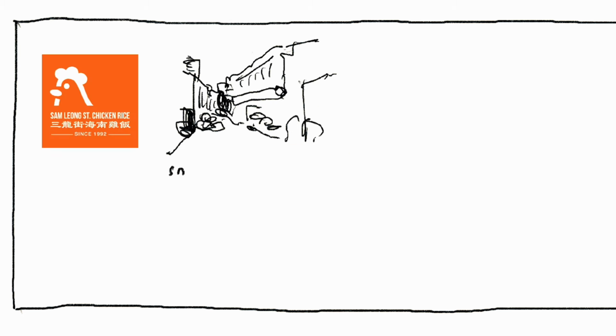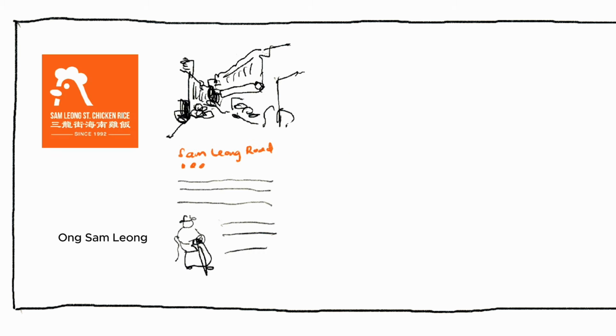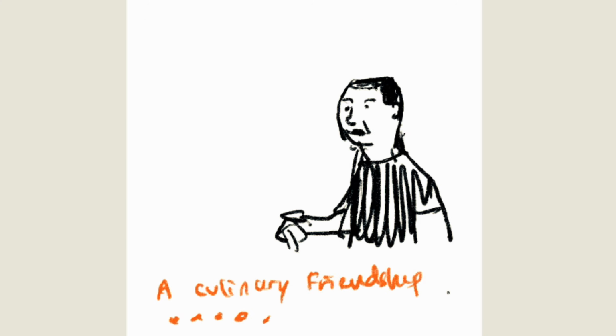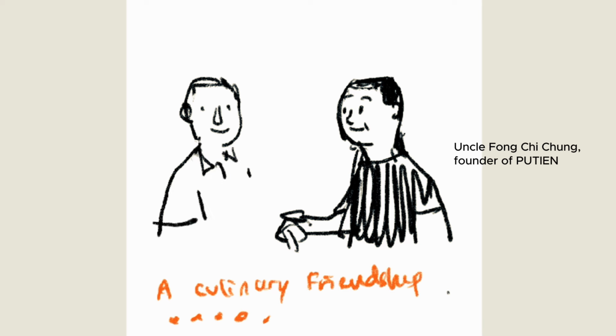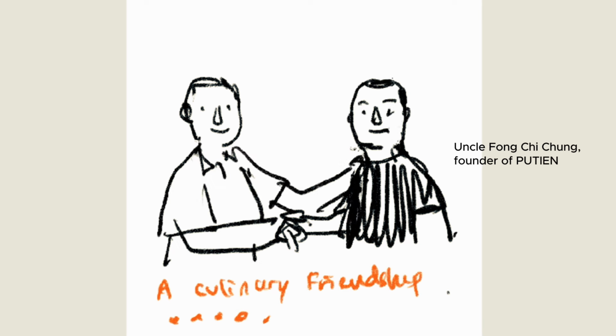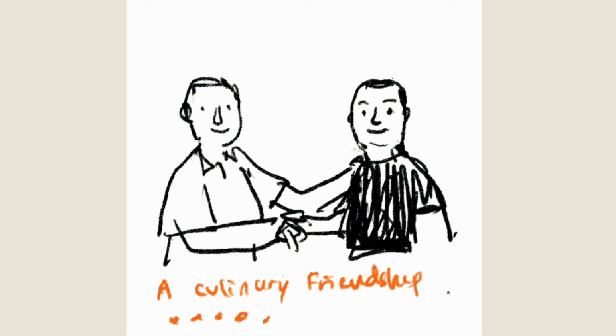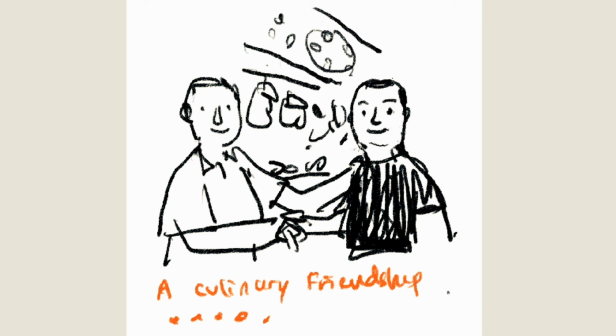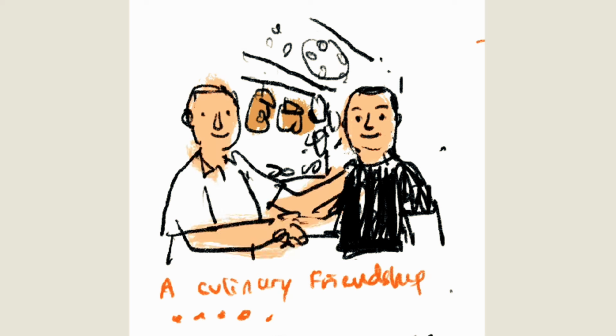The mural had to tell the story of the brand, how Uncle Heng set up his chicken rice store many years ago along the street named after a famous entrepreneur named Leong St, and how the owner of a one-star Michelin restaurant, Uncle Fong, took notice of the chicken rice Uncle Heng served. They became friends, and long story short, Uncle Heng eventually handed his chicken rice recipe and brand over to Uncle Fong to continue his legacy.